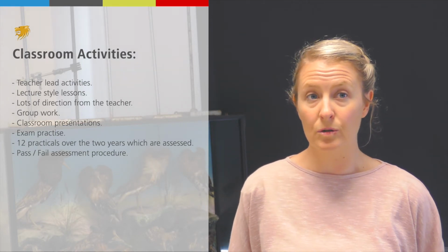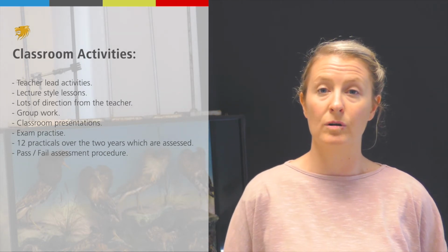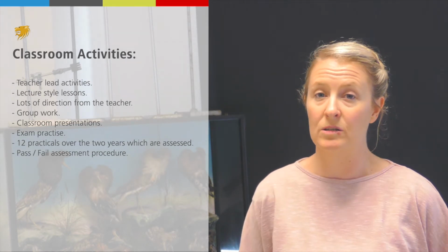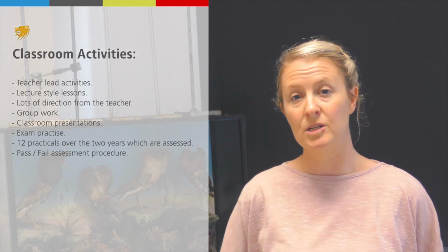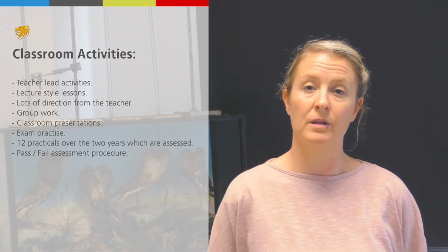In addition to all those theory-led sides of biology, we do have a really strong core practical aspect to our subject. You have 12 practicals that you have to do over the course of the 2 years that are assessed, and it is a pass-fail assessment procedure, but there are different skills and different attributes of practical work that are assessed over that period of time.